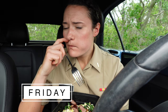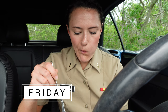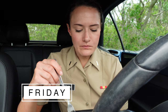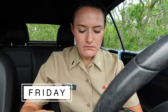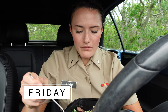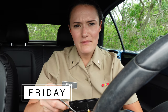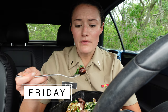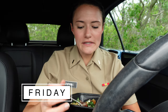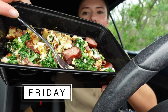I worked out and then I made this, but I didn't have time to eat it at the house. Well, I probably could have had time, but I never know what the traffic is going to be like. So I always leave an hour before my class starts, even though it only takes me like 35 minutes to get here. So we're a little early, but that's okay because I have time to film this. What are we eating? We are eating potatoes, kale, eggs, and chicken sausage.